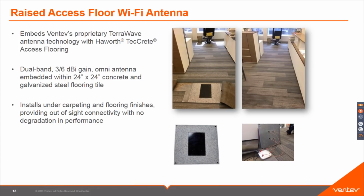And what we've done, and you're going to see a case study here after the slide, is we've taken a raised flooring system by Hayworth, the manufacturer of the flooring system, and we've developed a concrete tile with an antenna that's embedded into the tile. It's a dual band 3 and 6 dBi gain antenna. It is omnidirectional, and it's a 2 by 2, or 24 inch by 24 inch, concrete galvanized tile for the galvanized steel flooring. So this is a very specialized antenna.